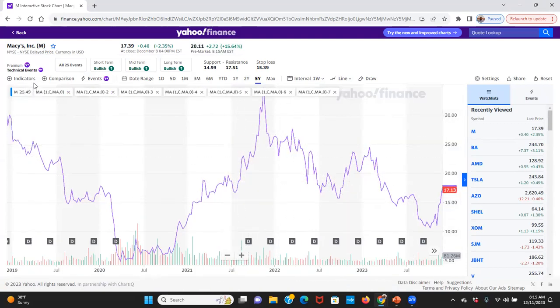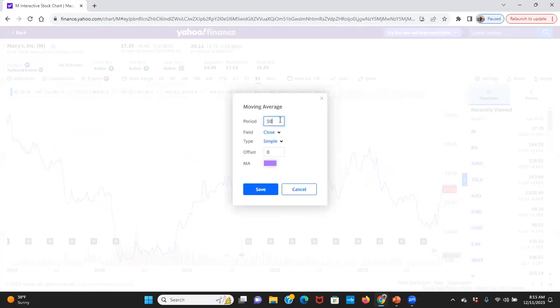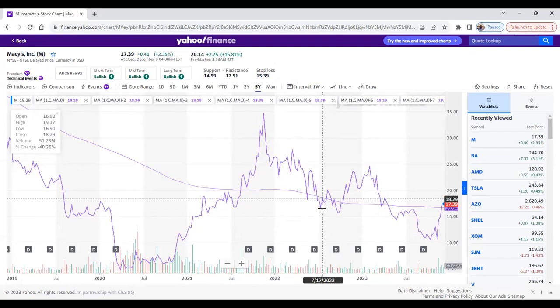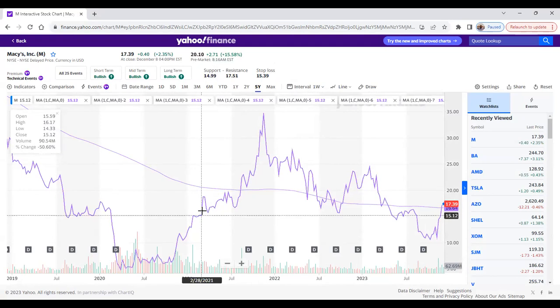So I'm going to insert the 200-day moving average so that we can make sense of that graph. Okay, 200-day moving average for Macy's. I can see from here, good, excellent. Now we can see that it has a downward trend. Like I explained, Macy's had been suffering due to competition from Amazon and other online sellers.